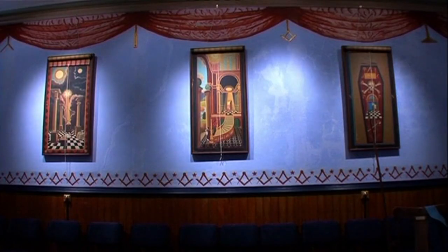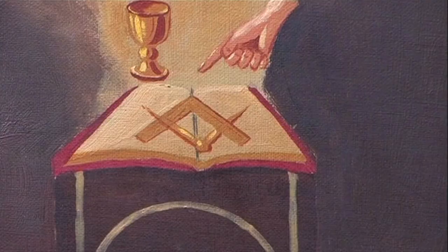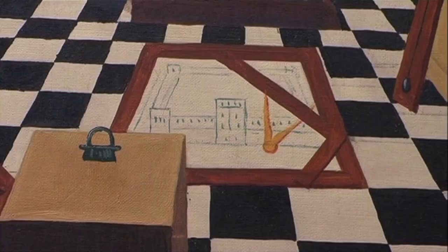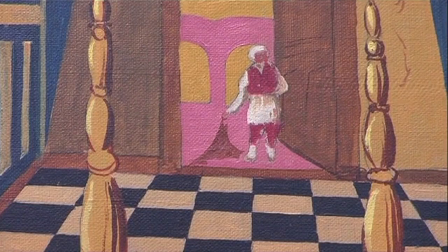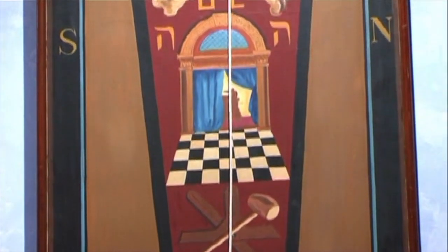Tracing boards are an important part of every lodge. There are always 3, representing the 3 degrees of Freemasonry. These original hand-painted tracing boards have been a part of this lodge from day one.